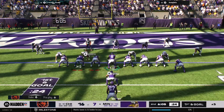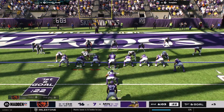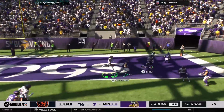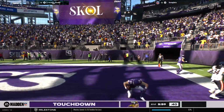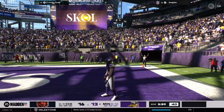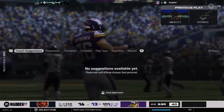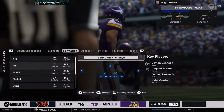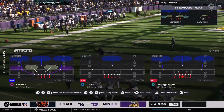Let's go now. The play action fake. They'll look to throw. It's caught in the end zone. Touchdown, Minnesota. A great play there. His first touchdown on the year. And the Vikings are back within a score.